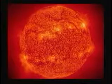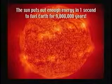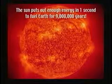Does everyone recognize this? Yeah, this is our sun. And the sun puts out enough energy in just 1 second to fuel the Earth for 9 million years. So that's kind of an interesting concept. Now the question is, is there any way to bring that star power to Earth?